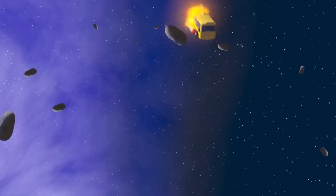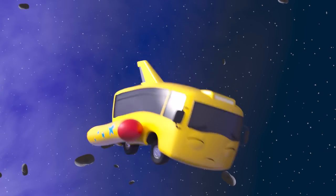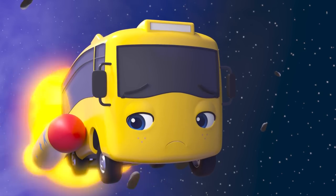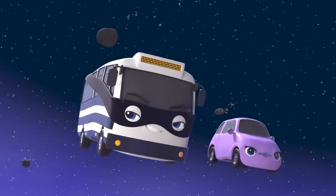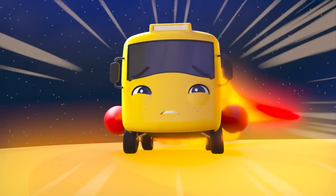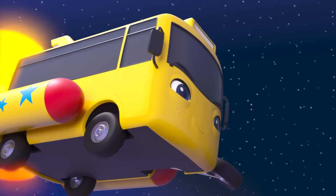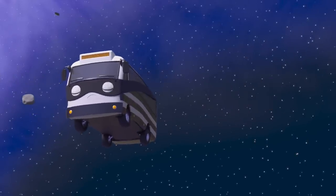Oh no! Bandit knocked him off course. Aw, now Buster's far behind. How can he zoom back ahead? Aha! Whoa! Buster is spinning around Saturn! Now he's going really fast! What a clever idea! He's overtaking Bandit and Scout.